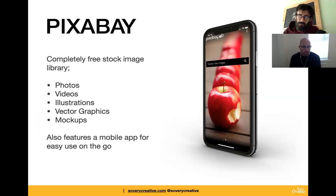You have to sign up for an account to be able to access the super high res copies of some of the images and stuff, but it's completely free. There isn't a cost to signing up for the account. It's just a case of being an account holder allows you to access some of the extra versions that you can't as a free user.